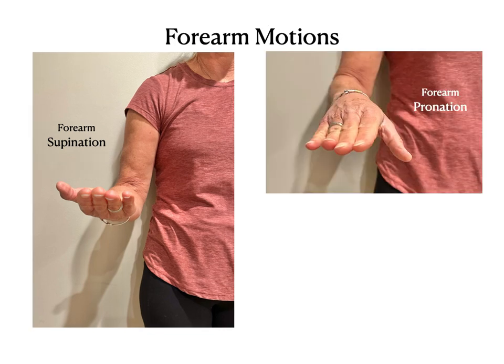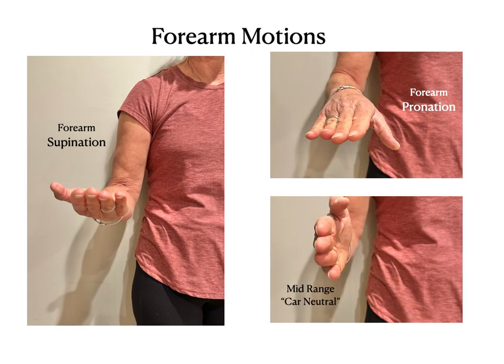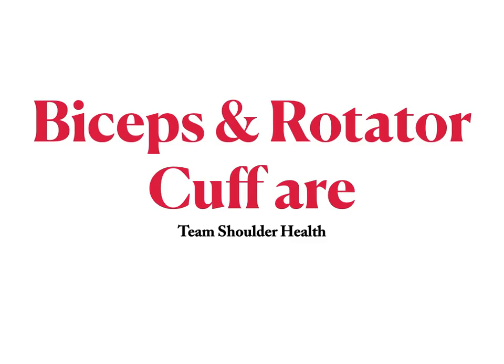Pronation of the forearm occurs when the palm faces down, like when you dribble a basketball or when you're typing or writing. The mid-range between pronation and supination is what I call car neutral. It's just not going anywhere. This is the position of the forearm when a handle is used for that rotator cuff exercise. Using a handle is not going to do you harm, but the rotator cuff exercise will not be as effective as doing the same motion with the palm up. This means that biceps and the rotator cuff are part of the same team, Team Shoulder Health.